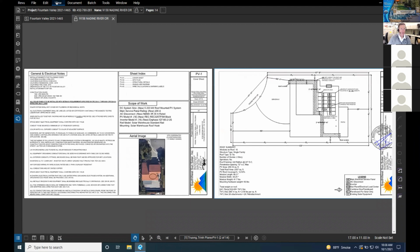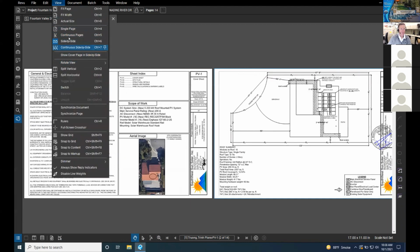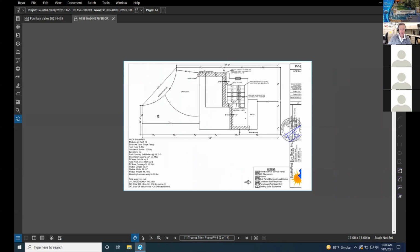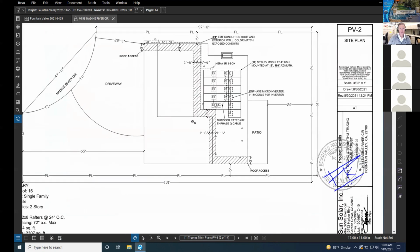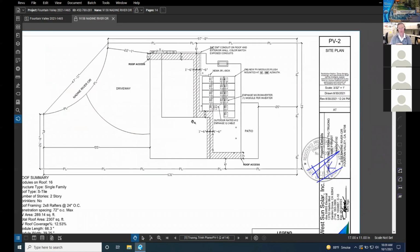So plan check, let me go back to a single page. We'll do single page and zoom in here. So the way that our current software works is it is a shared document. Like a Word document on your city server, only one person can open it at a time. We're looking at other avenues to make it collaborative. Bluebeam can do collaborative, and we don't have that quite yet.